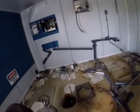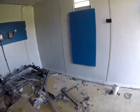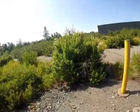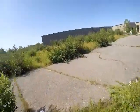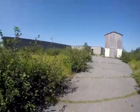But got to look around a lot. Maybe I got some good video. I don't really know with the lack of lighting. But I found a map. So that is cool. Just a map of this building, as far as I can tell.